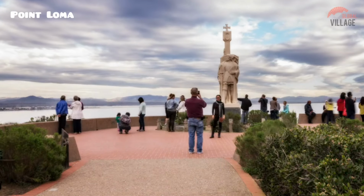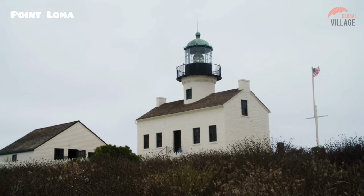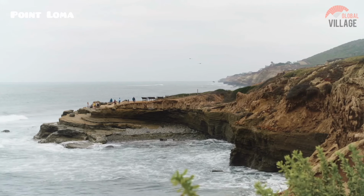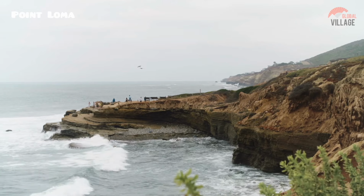People come to Point Loma to view these attractions, as well as to visit its naval base, the Cabrillo National Monument, and walk the hiking trails and take in the stunning views of the bay. With plenty to do and see, it's no wonder Point Loma is one of San Diego's most photographed spots.